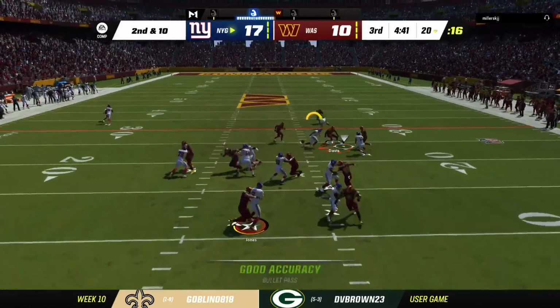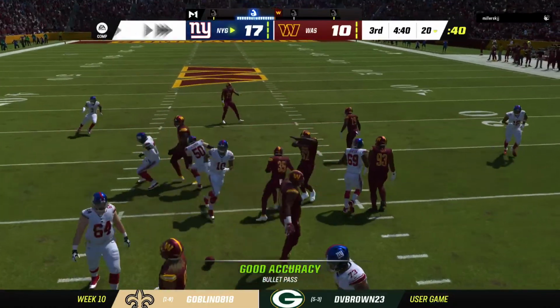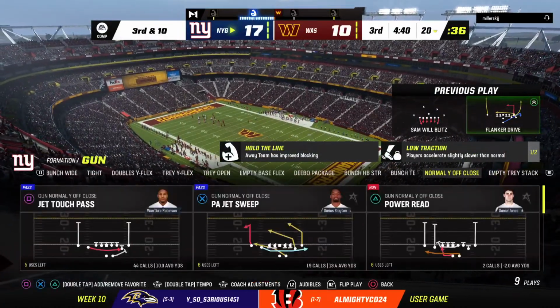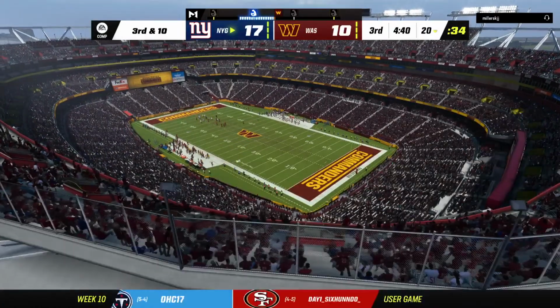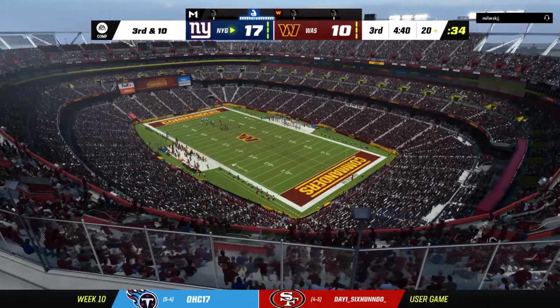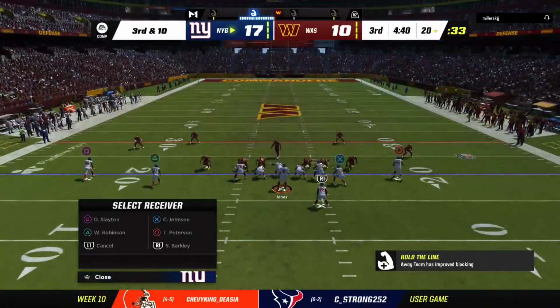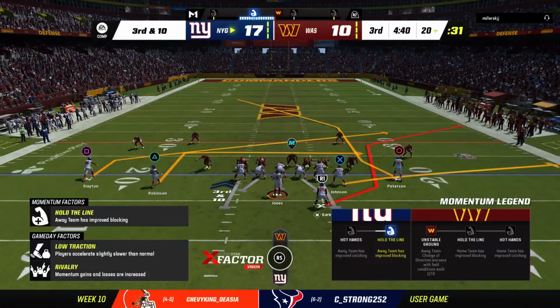On 2nd and 10, Jones. And the timing a bit off that time as that one falls to the ground. Well, they approached this drive with a lot of confidence after their last one ended up as a touchdown. But incompletions on their first 2 throws has them huddling up and trying to figure out a big play here on 3rd down to get their momentum going again.